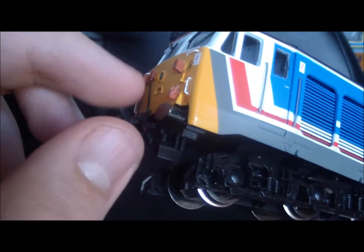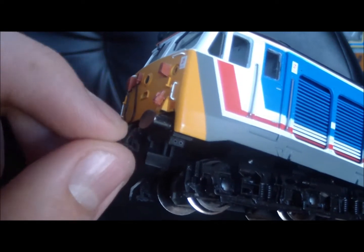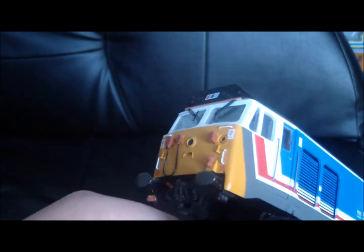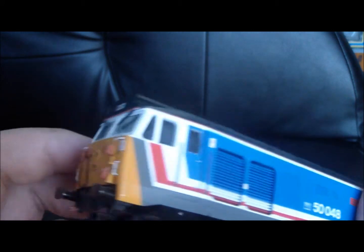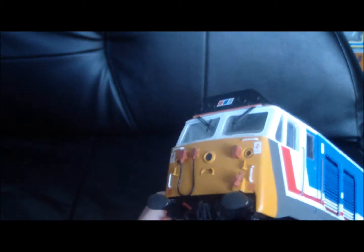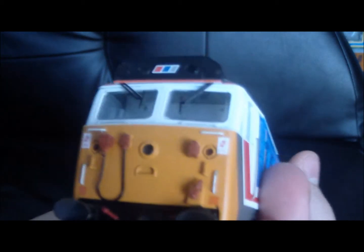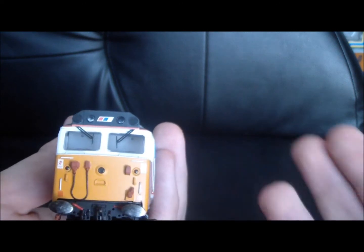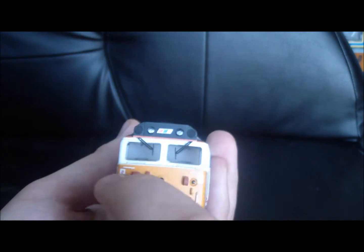Wow. And this has not been added by me. It's all been put on already at the factory. And all this detail, wow, it's amazing. Very nice window wipers, and the lights do work. You get 2 amber lights here and 1 white light, which all glow when the train's coming towards you. When it's going away from you, there's 2 red lights here.